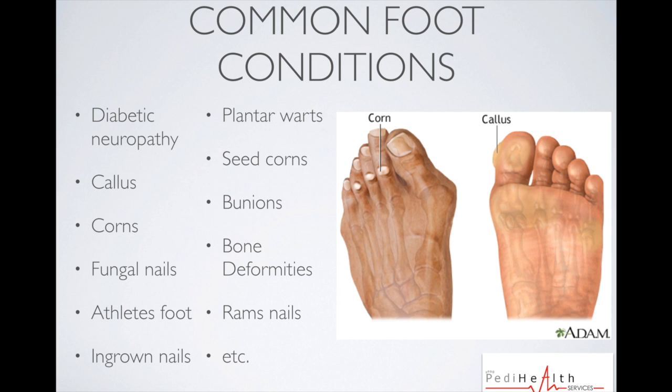Basically, there are so many foot conditions out there, and I can only name a few right now, but this is just a touch of what we have to offer in terms of treatment. Over 75% of people will experience a foot problem in their lifetime, so we do help with that.